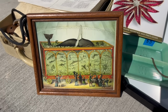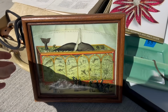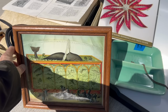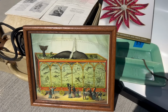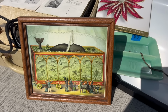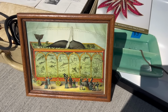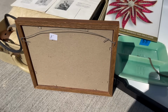I found this similarly interesting. It's a newer frame, but when I looked at the printing at the bottom, I realized this is an old lithograph dated 1873, and it's just bizarre. It is the aquarium, but they have it like a traveling circus, and I just thought it was so interesting. And they've got hammerhead sharks and whales and all sorts of crazy things that would not definitely make it down the road in something like that. So it was just so fantastic, I had to buy it, and it was only $3.